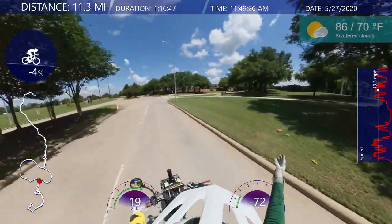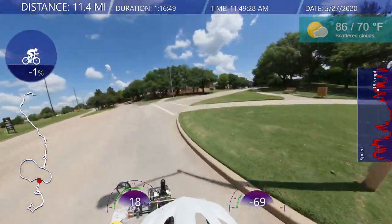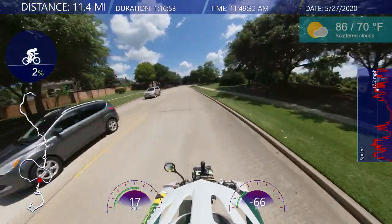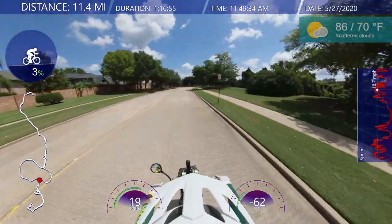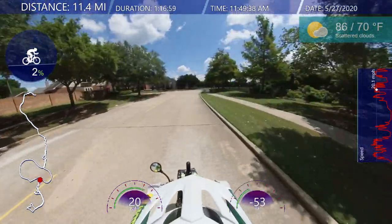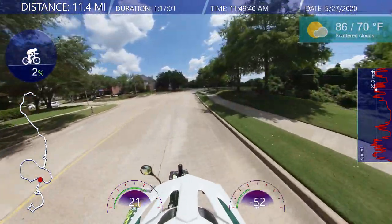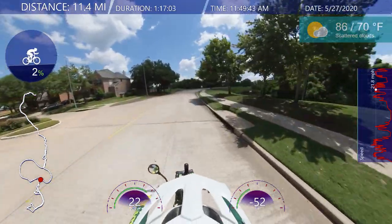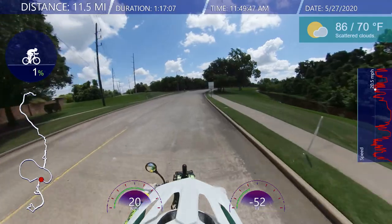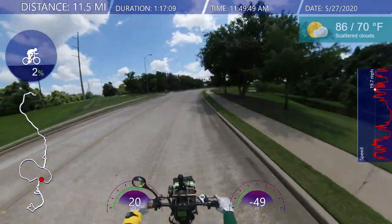Turn. All right, success. Got my lunch. Or got lunch for the kids. Anything helps. Anything helps. And all I have to do is ride my bike to go get it. I'll do it.